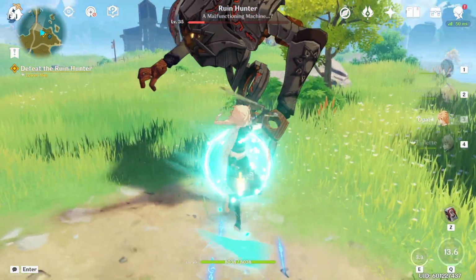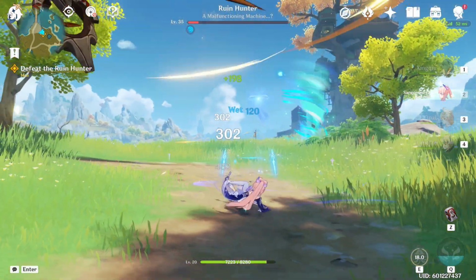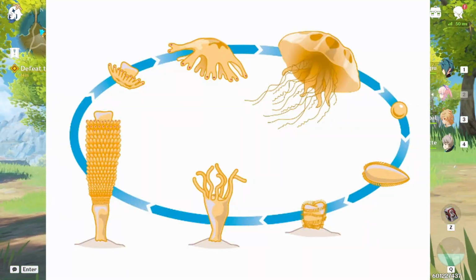They've evolved to a two-part life cycle, and it's present in this ancient fossil as well. So jellyfish haven't really changed as much throughout the years. So that's pretty cool.